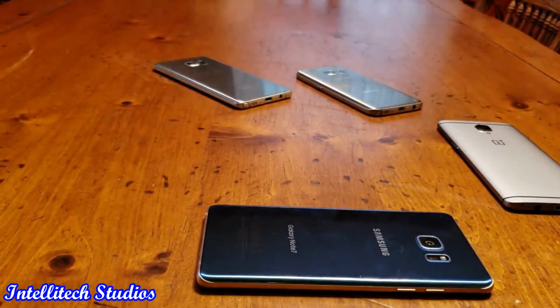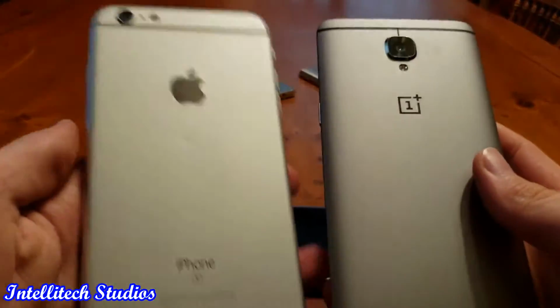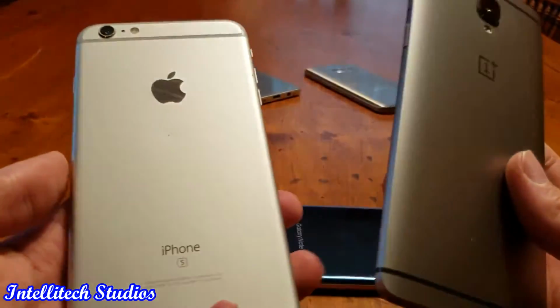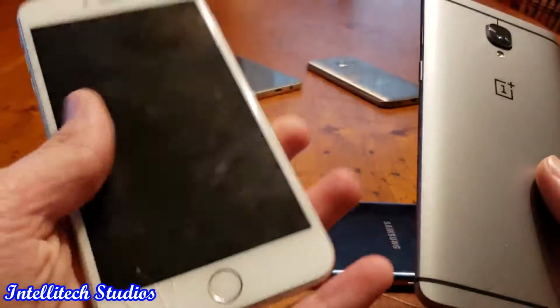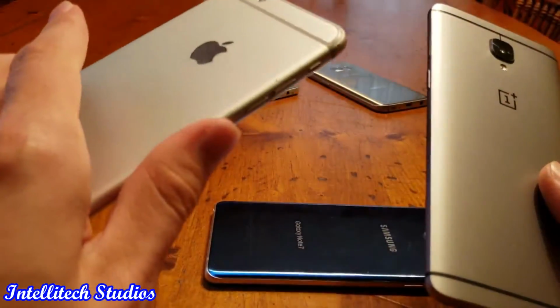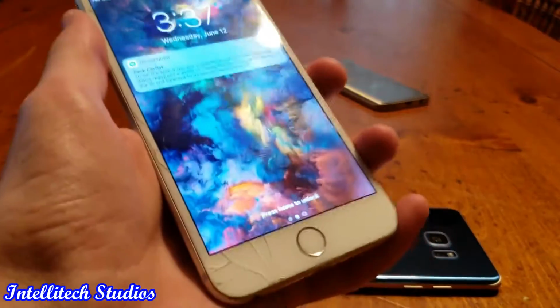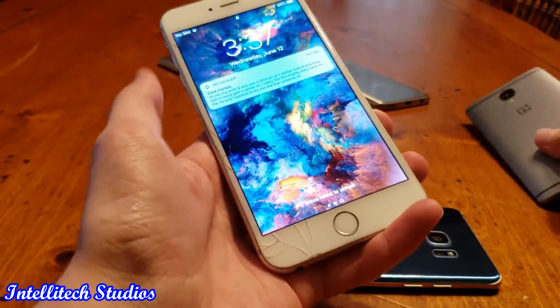Even if I prefer this. Then, of course, you have something like the OnePlus 3, similar design. Honestly, the OnePlus 3 I think is more exciting, but you still have the 6s Plus, you still have iMessage, you still have FaceTime, you have all those benefits. If you have an Apple Watch or AirPods, which I did try and I actually do kind of like them, then you have that.